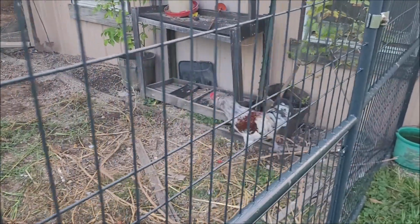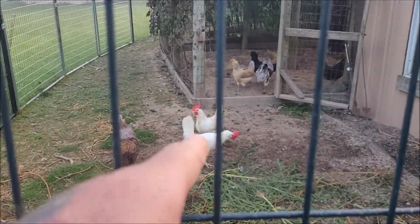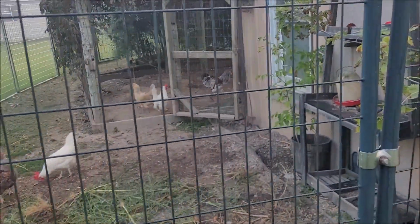We've got one rooster left. This is a guy that was getting beat up, and he's a much nicer rooster than the other ones. My original rooster started trying to kill these birds, and I lost one to the dogs because I had to get it out of there because he was trying to kill it, and the dogs got it.